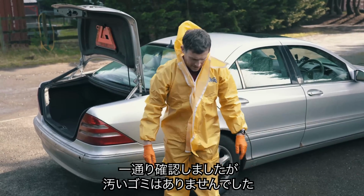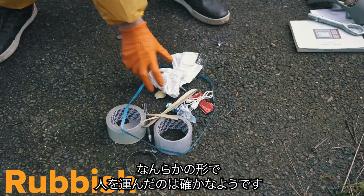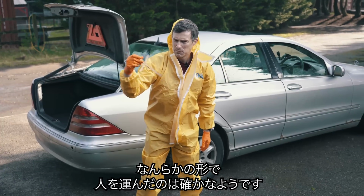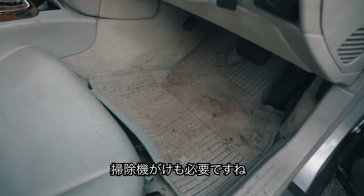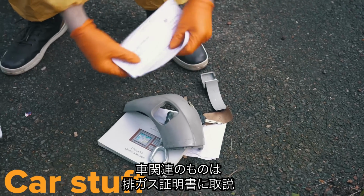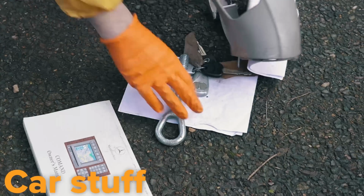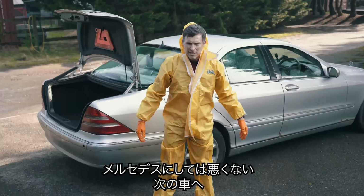Okay, so that's done. So actually quite clean in terms of the amount of rubbish in it. Just these bits here. Obviously someone's given up something for Lent. I think it was hoovering the inside of their car because it's still quite dirty in there. And then these bits are related to the car, such as the MOT certificate, the manual, the keys and the towing eye. So not too bad for the Mercedes. Let's try the next car.